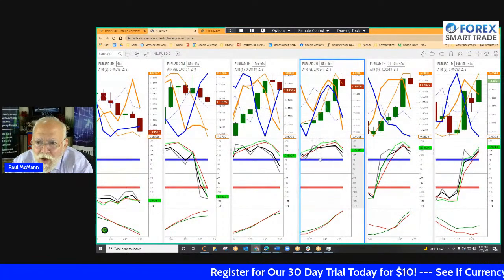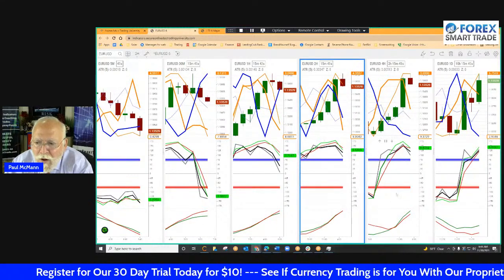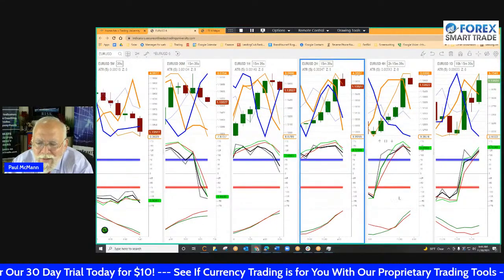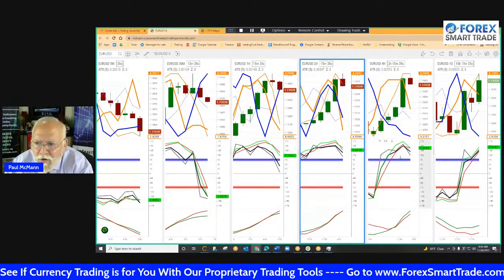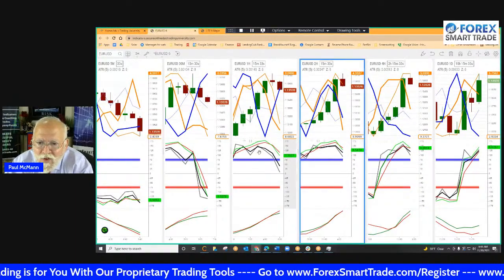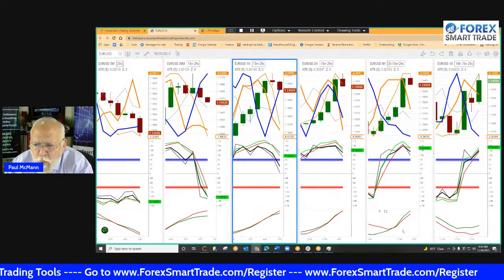Versus if I see a trade where the 2 hour is good, but the 4 hour is oversold, then I've got a little conflict here. But here I've got all 3 are telling me this is a good sell. Then the question is, what's the sell worth?